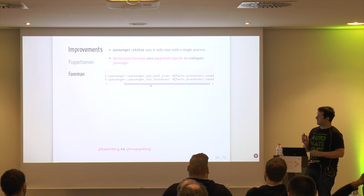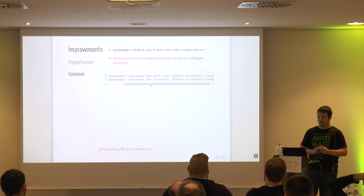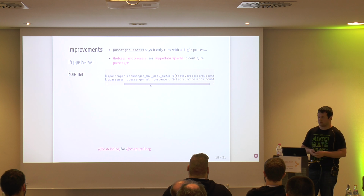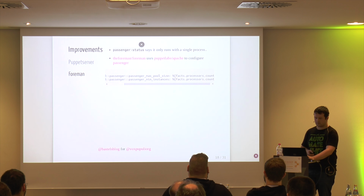We told Passenger to allocate as many threads as we have logical cores, and also do this directly after startup, because the startup here is way, way faster than on the Puppetserver side. So this wasn't a negative thing, and it works quite well.